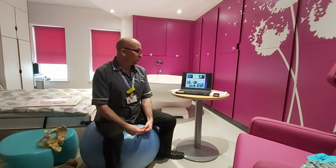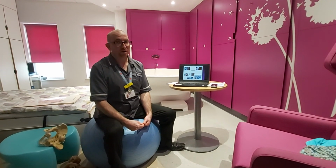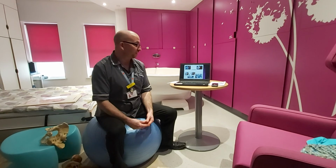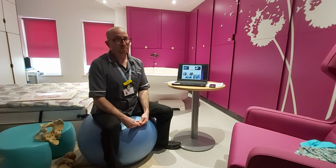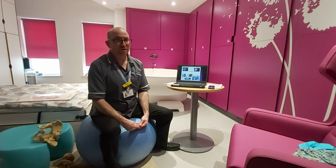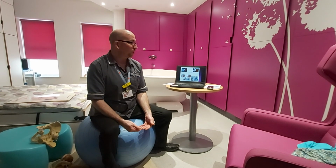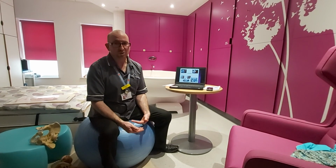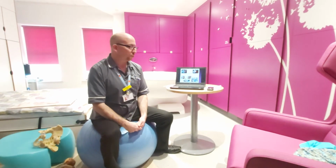Women that have epidurals do have an increased chance of needing an instrumental birth because of that process. However, they are very effective forms of pain relief, and there's lots of women that have epidurals that find them very, very helpful during labour, and they are particularly helpful when you're having other interventions like induction of labour, which can make things much more uncomfortable.